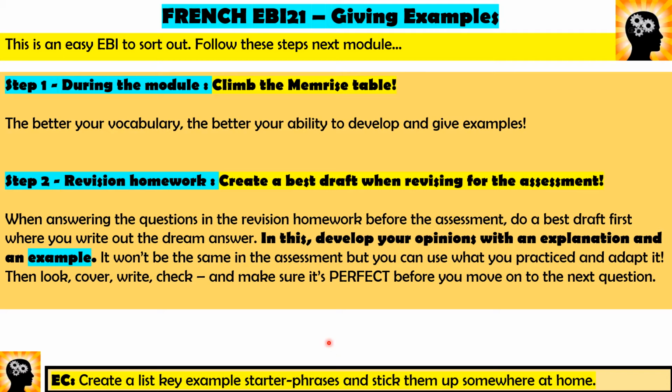What we're going to do today is look at some starter phrases that will start you off with your examples to see what you can do. Your extra challenge is down here. Make sure you know these starter phrases off by heart so you can use them. Let's have a little look at them now.